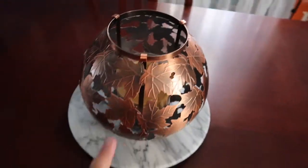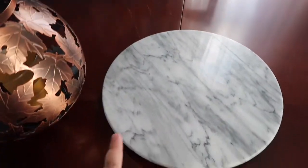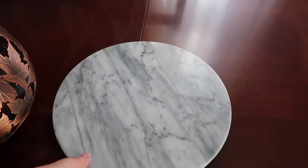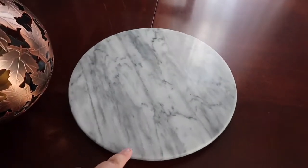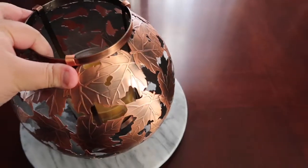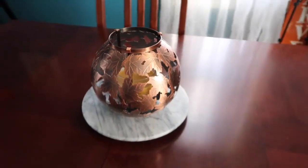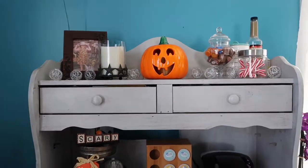And then underneath that, I have this turntable. And it is heavy as all get out. It is real marble. And I got that this year from Marshall's. And I think it was only like $12, so it was a good find for me. And I just try to keep it pretty basic. This here is just my coffee bar area.